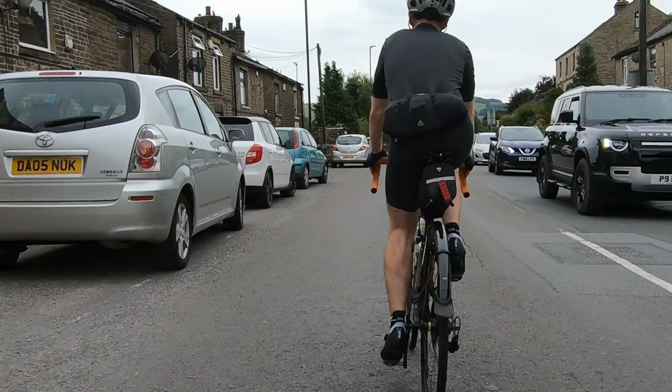So it should be alright. Actually, it's quite a hilly ride today. I'm gonna be doing 100 kilometers altogether, and I think it's gonna be like 1,200 meters of elevation gain, so it's gonna be quite challenging, but hopefully it should go well.